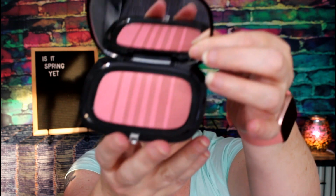Okay, last is, let's see, December. I've just got a couple things here. First off is this Marc Jacobs blush. I highlighted it in my blush collection. Link up in the cards if you care to see all the amazing blushes I have. This one is definitely one of my favorites.